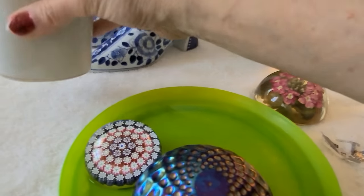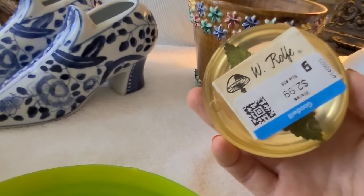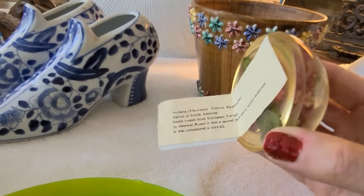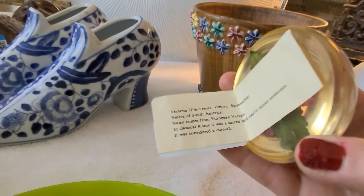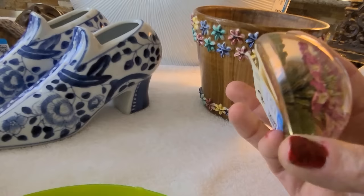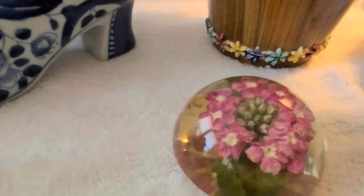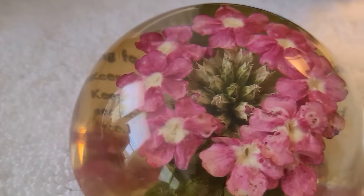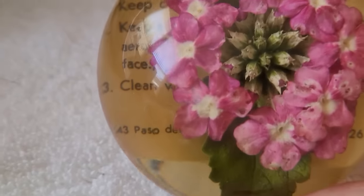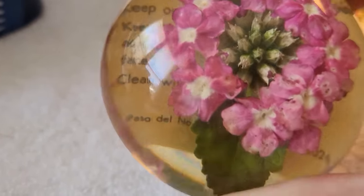That one's all right. Now this one didn't need soaking. This is a W. Rolfe piece. It says here that the plant is a verbena and was considered sacred in Rome as a cure-all used in ceremonies. Look at this. Let's zoom in. It's going to be lovely when that paper is removed from the bottom because the moment you can see the words, it actually is a magnifier as well.